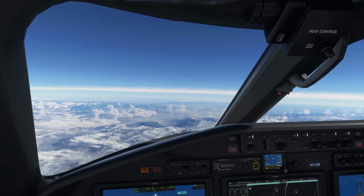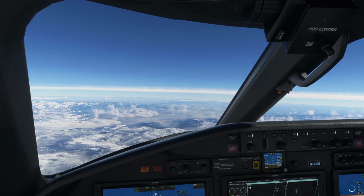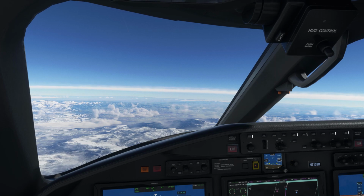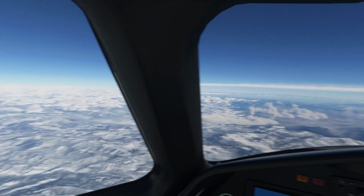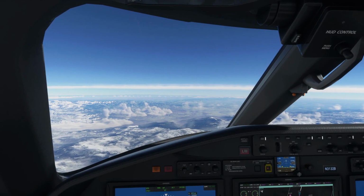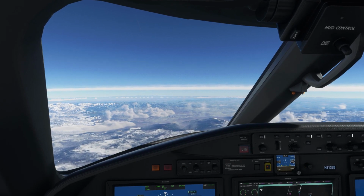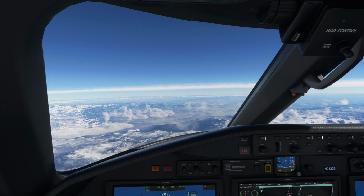Salt Lake Center, Cessna November 3132 Bravo, flight level 290. Cessna November 3132 Bravo, Salt Lake Center, continue to Charlie Zulu India as planned. Cessna 2 Bravo, climb and maintain flight level 350. Climb and maintain flight level 350, Cessna 2 Bravo.